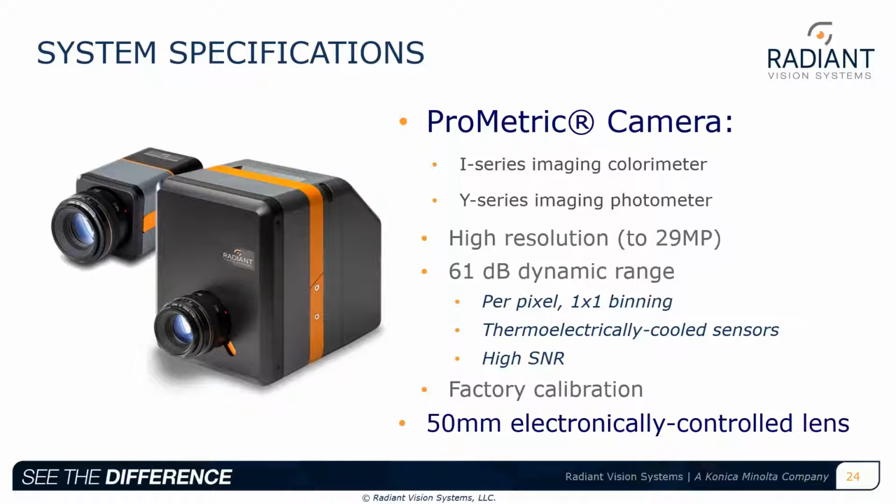And the procedure we've laid out is using anywhere from a 2 megapixel to 29 megapixel imaging photometer or colorimeter, depending on if you care about color or not from a sparkle perspective, ensuring that you at least have a 1-to-1 pixel correlation. You want to use a system that is thermoelectrically cooled, like the I or Y series, to ensure that a low noise floor is present in the image.